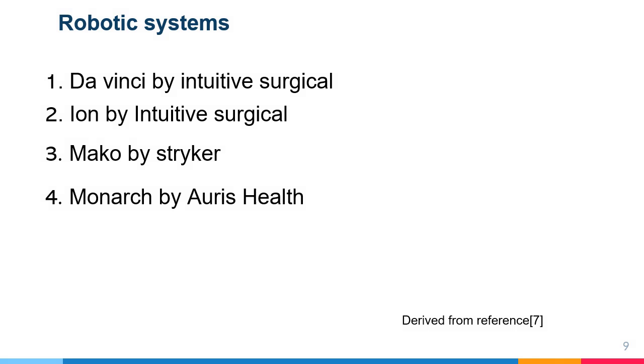And moving to the next slide, these are the top four robotic surgery systems. First one is Da Vinci by Intuitive Surgical. Second is Ion by Intuitive Surgical. Third one is Mako by Stryker. And fourth one is Monarch by Auris Health.